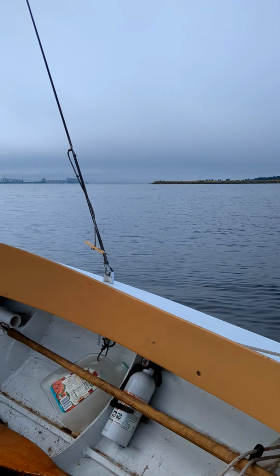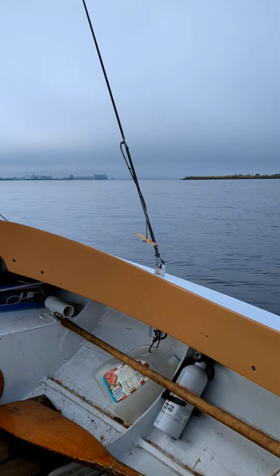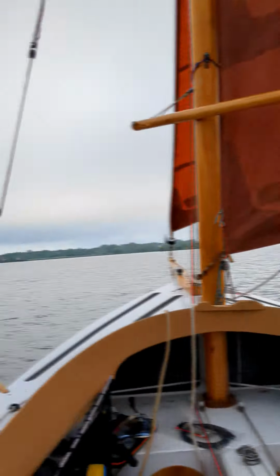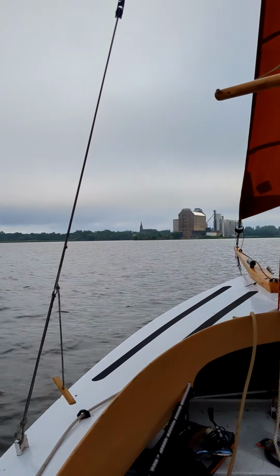It's going to be supper time by the time I get back in and packed away, so we're going to head across the bay and head into the marina. Hopefully we can sail up. Fog is still hanging in there on the other end of the bay, and looking back over here, looks like we might get another round. So timing's about right.